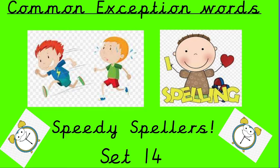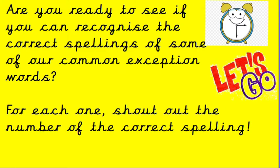on to Year 2 Common Exception words very soon. I'm really glad that you're taking the time to practice these spellings. You're going to be a super speller by the end of Year 2. Let's go. You know what to do now, don't you? When you recognise the correct spelling of these common exception words, shout out the number.